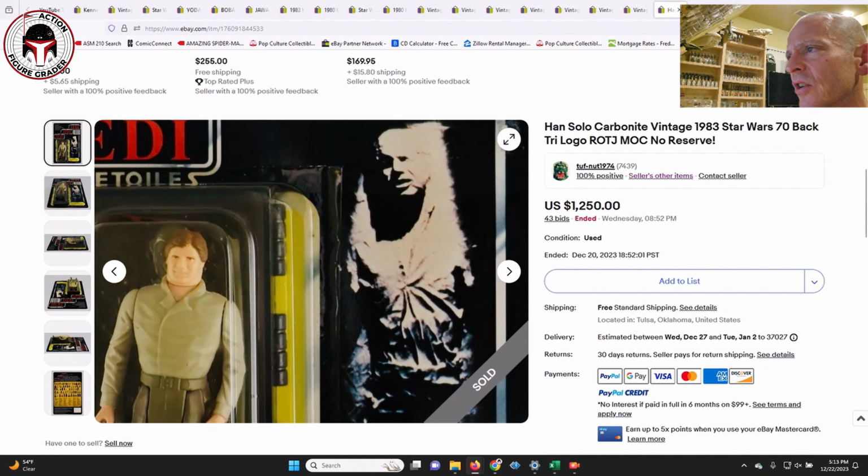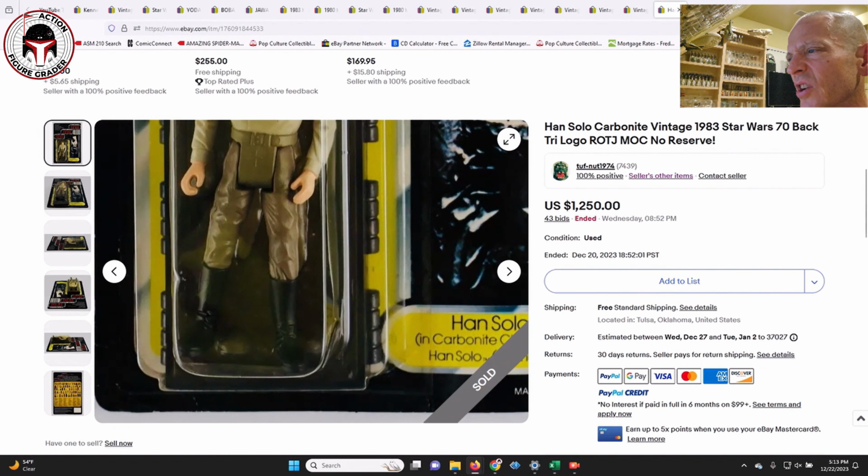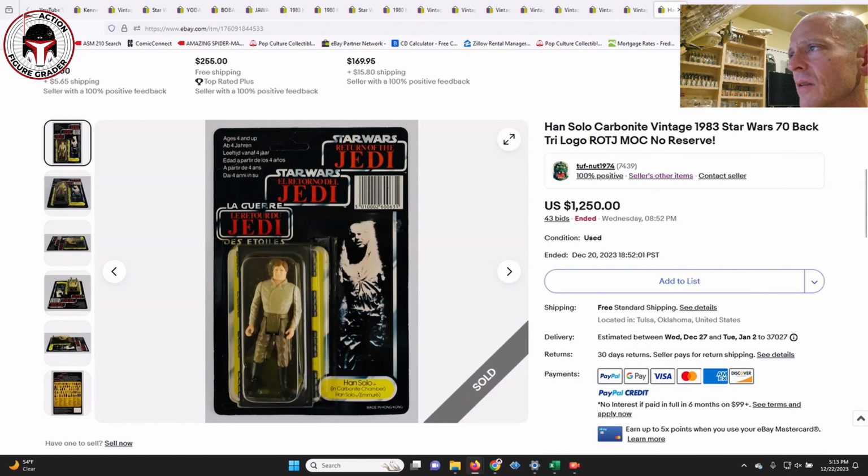But it looks clear. It looks like a clear blister. Maybe I'm wrong. This is one that does yellow sometimes, and maybe it is, but it looks clear at first blush. But who knows?